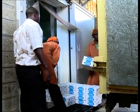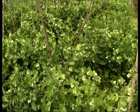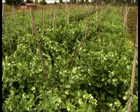We had an interception in 2012. Ordinarily, what would happen, there is a traceability mechanism that takes effect as soon as there is an interception. And therefore, the crop is traced all the way down to the farmer. The smallholders are enjoying the relative advantage of producing for the export market.